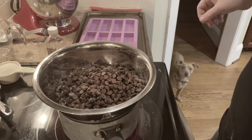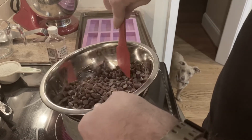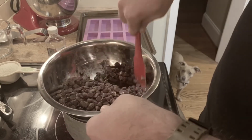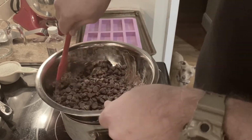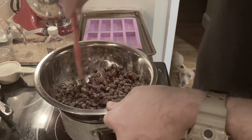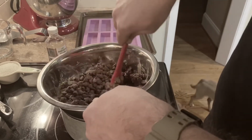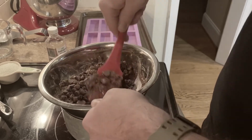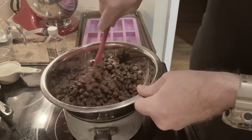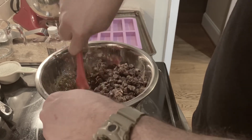And you want to make sure that you keep stirring this stuff so it doesn't stick and you get all of it melted evenly. It's a lot of chocolate. I might be making more D rations than I thought. Just be careful when you're handling this. It's easy to get burned on the bottom boiler.